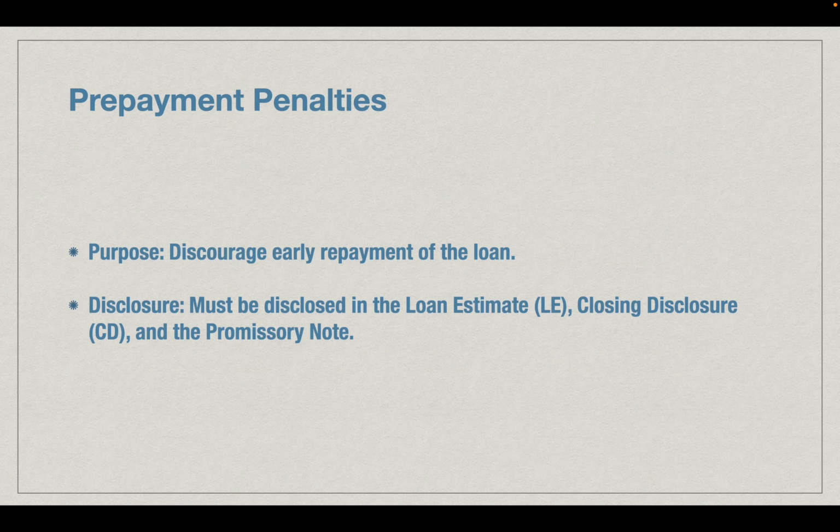Some loans come with prepayment penalties, which are designed to discourage you from paying off the loan early. These penalties must be disclosed in the loan estimate, LE, closing disclosure, CD, and the promissory note, so you know exactly what you're getting into.